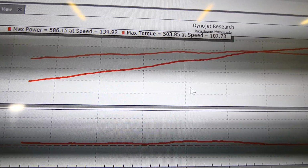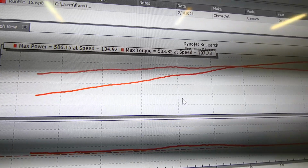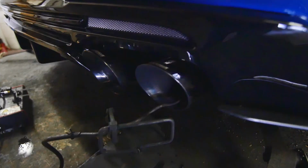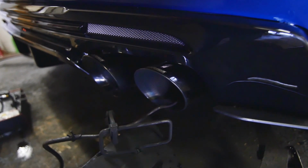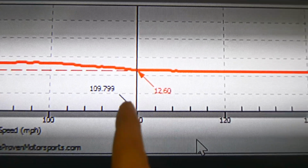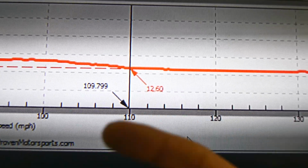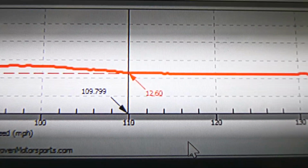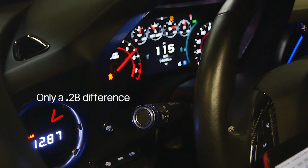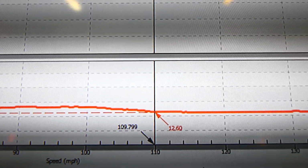E86, 503. I've seen some comments before, people asking about how accurate the wideband is in the back compared to one further up in the car. We're just going to go here because this is an easy spot to look at the dash we were just at, 110. It was at 12.6, and that's the reading in the back of the car. Here on the screen is what it was at 110 in the car right after the header and the collector. So, yeah.